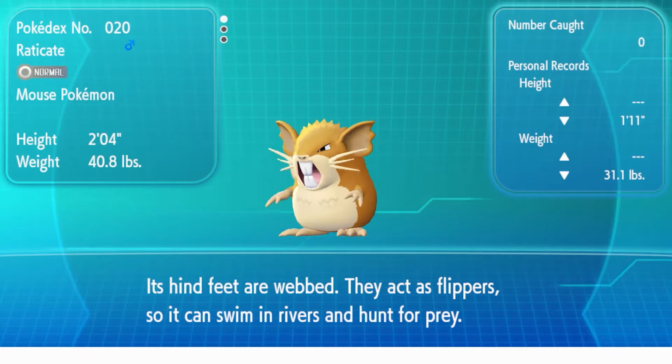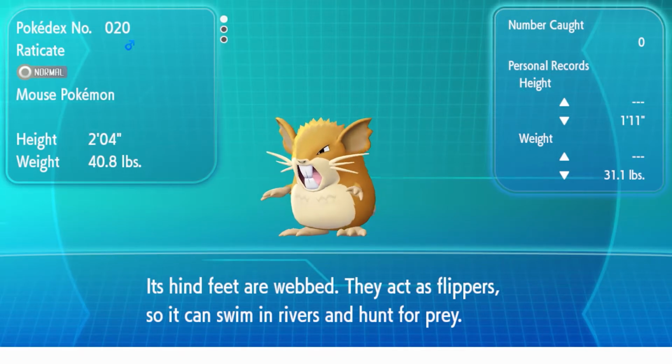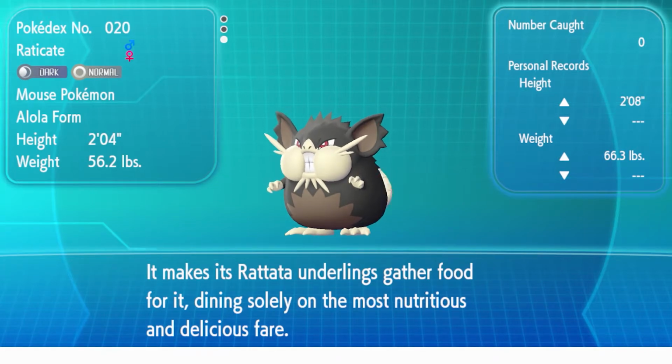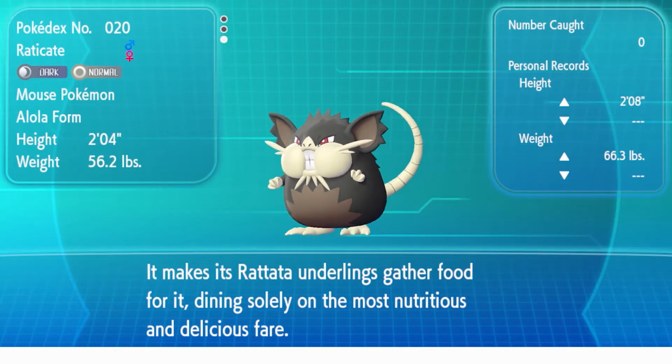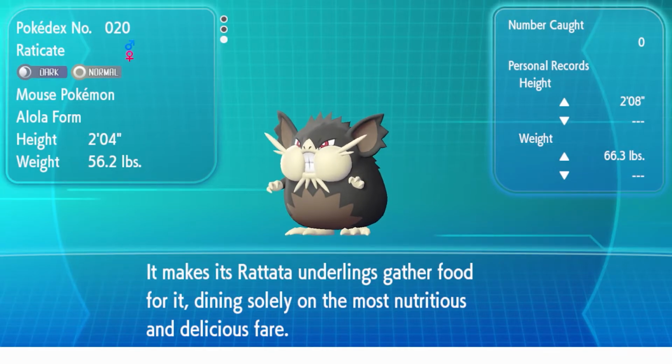Raticate, the mouse Pokemon. Its hind feet are webbed. They act as flippers so it can swim in rivers and hunt for prey. Raticate, the Alolan form mouse Pokemon. It makes its Rattata underlings gather food for it, dining solely on the most nutritious and delicious fare.